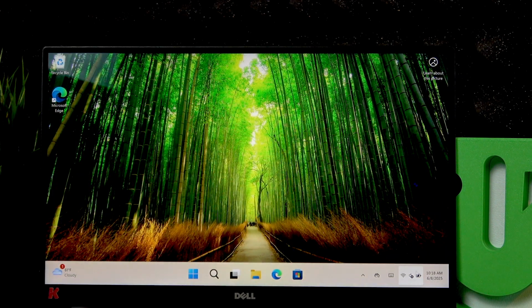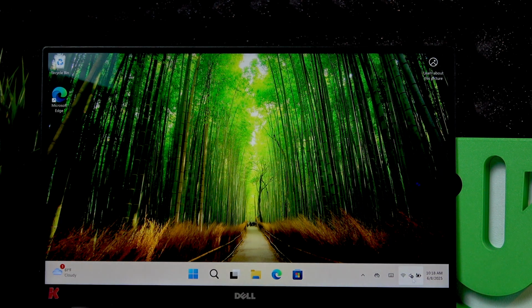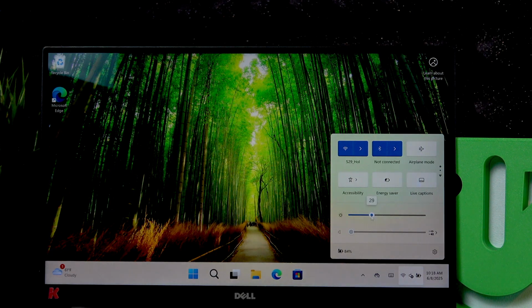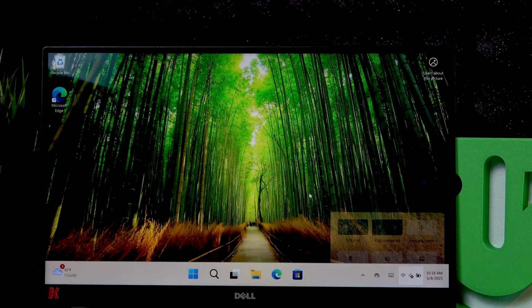The next thing that you should do is to lower screen brightness. To do that, left click on the three icons in the bottom right corner of your screen, and then set the minimum level of brightness that you're comfortable with.